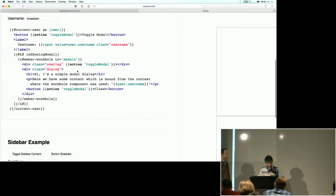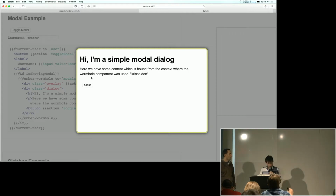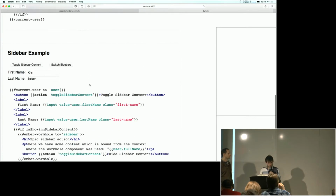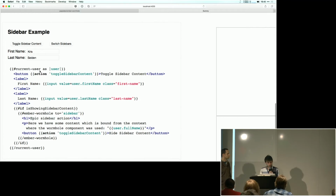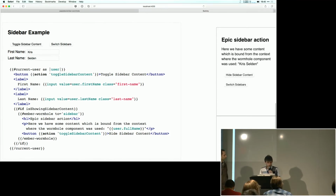So here's our dummy app. This is the modal. Actually, probably the more visually obvious example will be the sidebar. So if you were to pull down this add-on and install things and run the app locally, this is the dummy app that's contained within the Ember Wormhole project. I'm going to click this toggle sidebar content. So there's a view over here, and yet its guts are showing up over here.